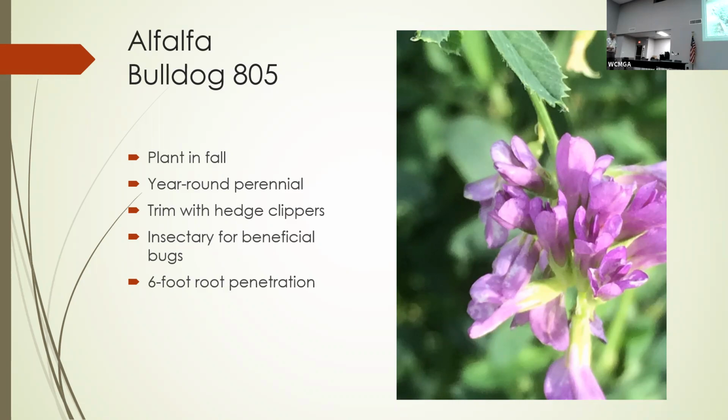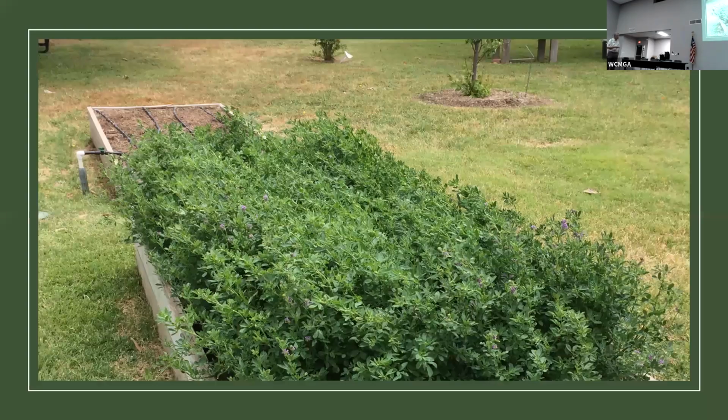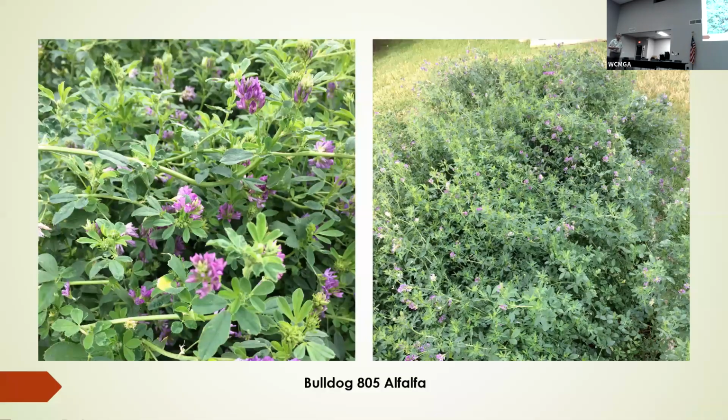So here's one of the beds that we put in. Here's the same bed. We just cut it back about every 3 weeks or so. We take that and cut it back. You can compost the alfalfa. It does real well.